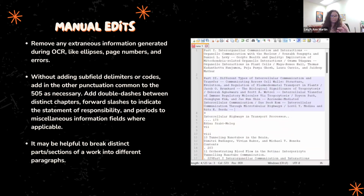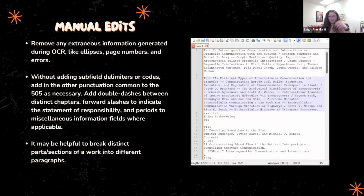On the slide here, in the first bullet point, I mentioned errors. I'll show you a couple of possibilities that you could see for errors toward the end of the presentation. This particular table of contents OCR'd quite nicely, but sometimes it can do a few funky things you want to watch out for. Lastly, it can be helpful to break up parts of a work. In this case, we have a part 1, a part 2, and a part 3 into different paragraphs in Notepad++ for reasons I'll explain during the next step when we use our macro on it.